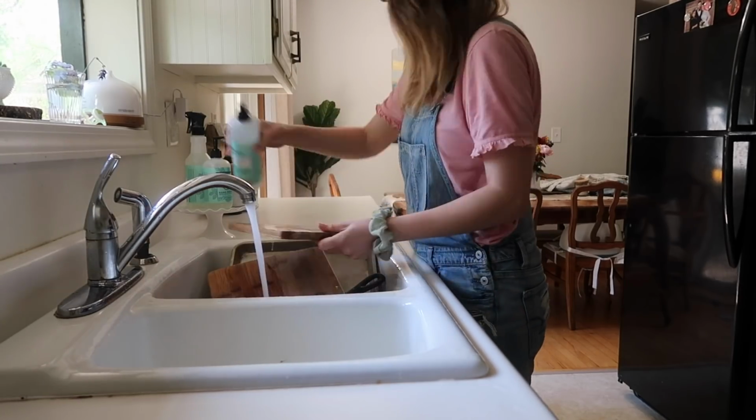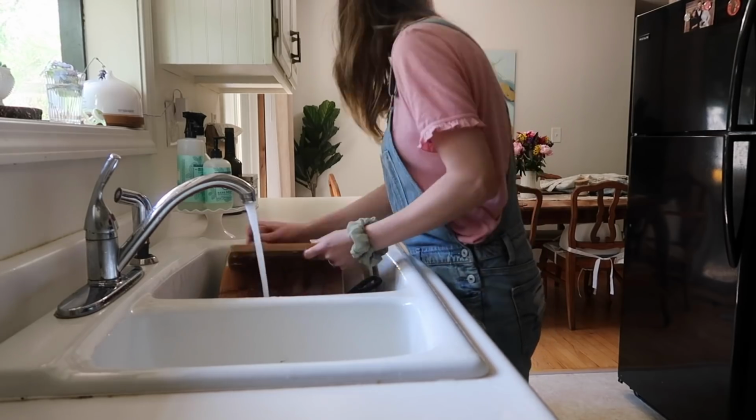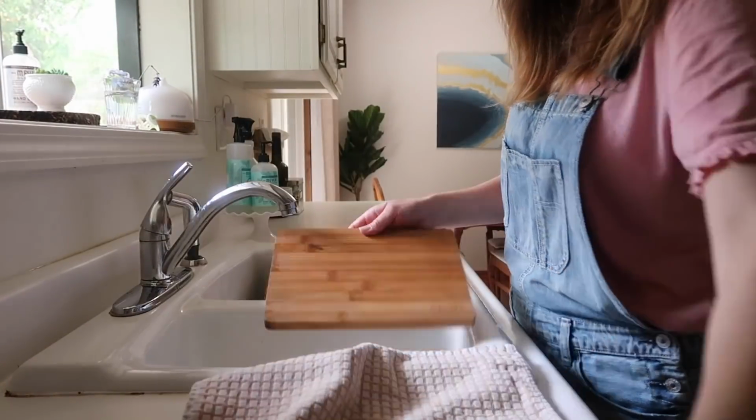Once the dishwasher is going, I just wash the last few dishes by hand that I don't want to go in the dishwasher, like my bamboo cutting boards because they might warp, and then I just let them dry out on the counter. I really love this bubble up brush.